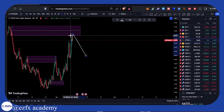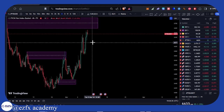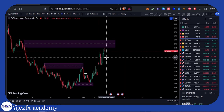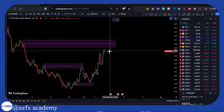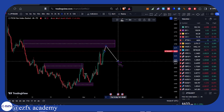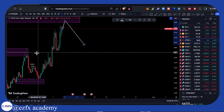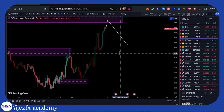But as you can see here, let me quickly delete this. As you can see here, the current moves that we're having are showing that momentum has started to slow down. So I'll be watching out for something towards the end of a possible push up just a little bit into the zone, and then we get to see price fall. As you can see, we've gotten some candles showing us that there is a slowdown in the momentum, and then I'll be watchful for just that sell off.